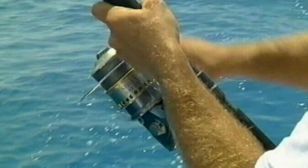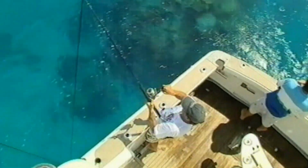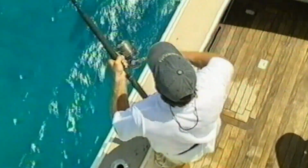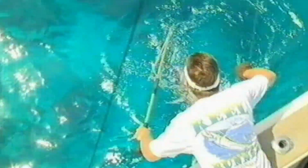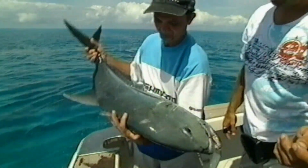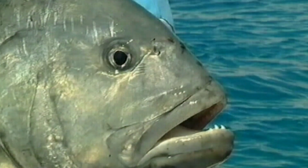Oh! You see that? Now this is what we're after. Feels like a GT and he's a horse. Fair fish. Good fish, good fish. Woohoo! Hey, well done, Skipper. What do you reckon, mate? How heavy? About 13. 13 kilo? Yep. Look at that, eh? What a ripper.